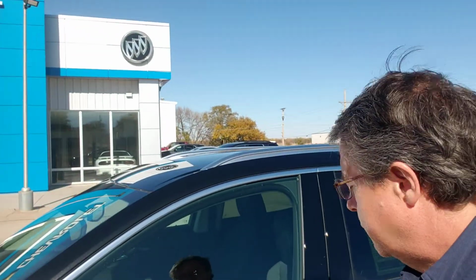785-243-8656. Give me a call, shoot me a text, or 785-243-SAVE. Ask about this 2023 front-wheel drive Buick Envision. We're going to shut her off, do one more quick little walk around here, because we've gone from the back lot now to the front row.